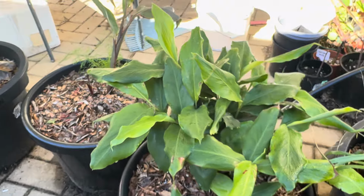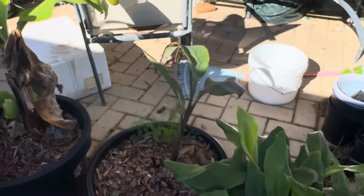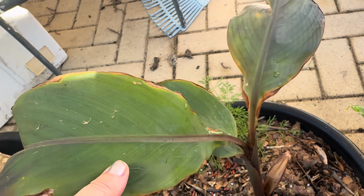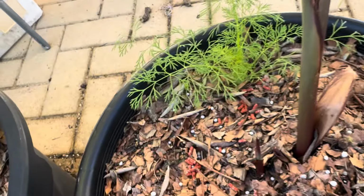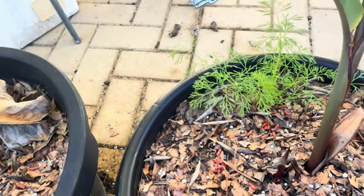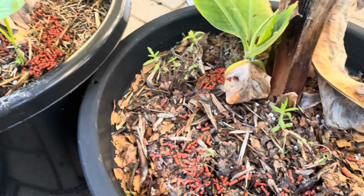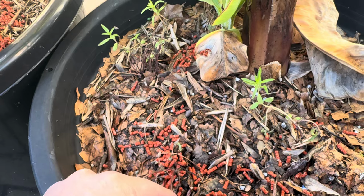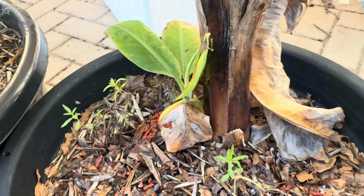This is some cardamom. I put 2 plants in there and they are going gangbusters. The red banana, the main tree of it is pretty sad. I don't even know if that new leaf is gonna survive, but it does have a pup coming up. So yeah, and then there's some dill. That's one of the only dills that survived the storms. These, oh gosh, I'm not even sure what they were. I think it was summer savory, and yeah, I've just had no luck with them.